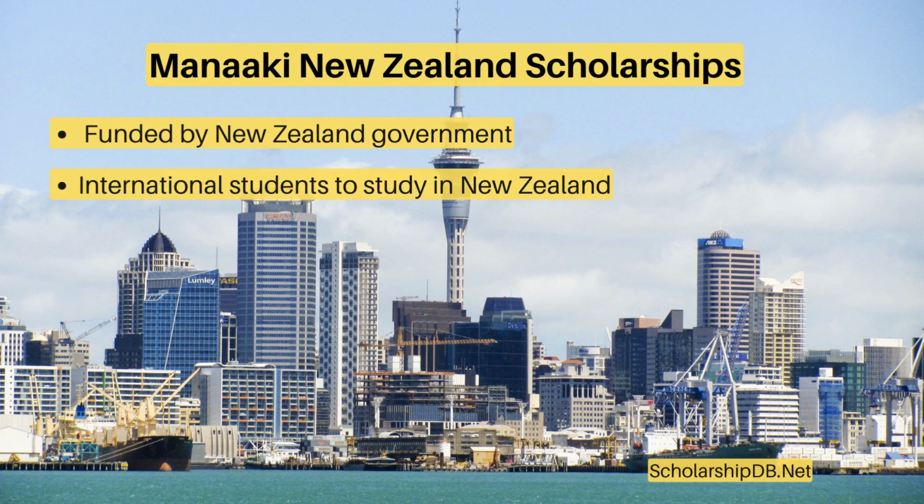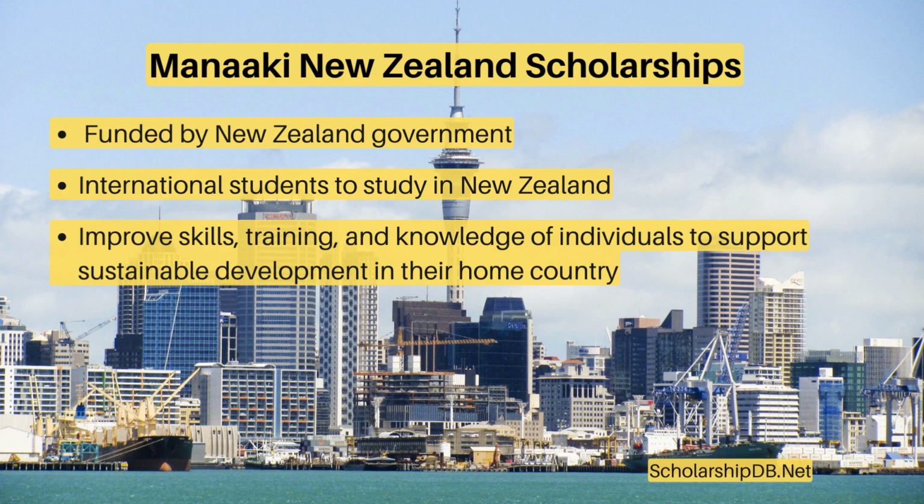Manaaki New Zealand Scholarships Program is funded by the New Zealand government. The scholarships are made available to enable international students to study in New Zealand. This scholarship aims to improve the skills, training, and knowledge of individuals to support sustainable development in their home country.